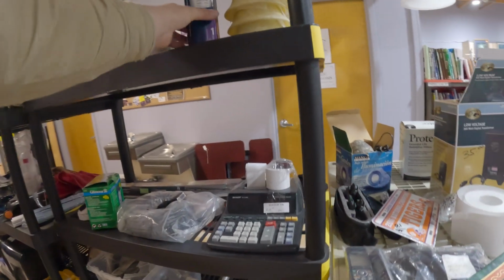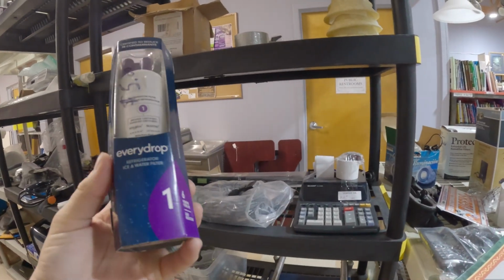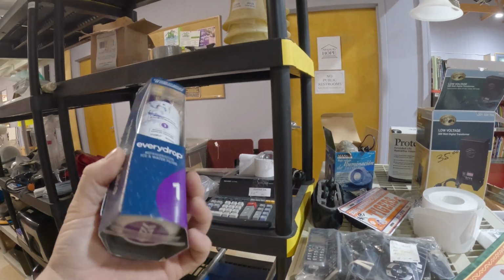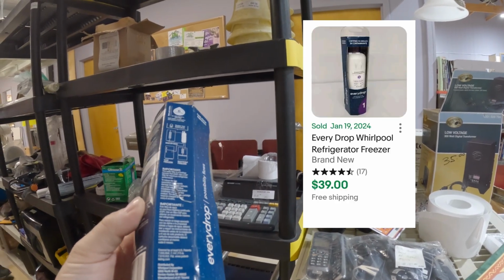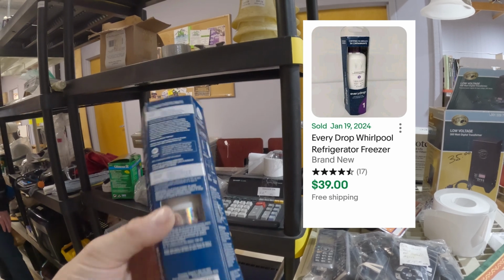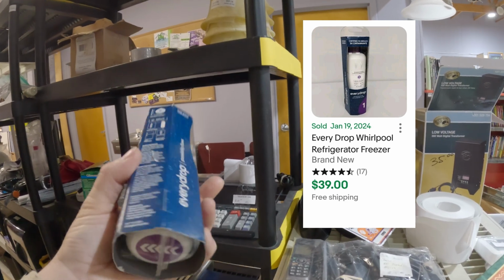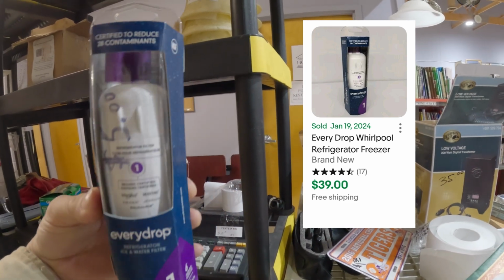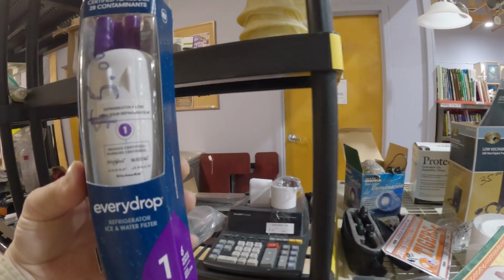Now, heading through the back from the miscellaneous, I love picking these up, every drop filters. I'm paying $5, but I sold 2 of these in the past for $70, and I already sold this one. This is my sold comp. I sold this one for $39, and it shipped first class mail for only $4, so a really great pickup there.